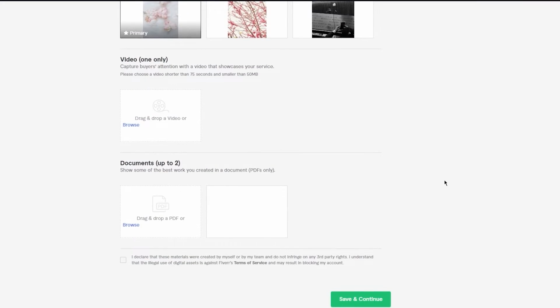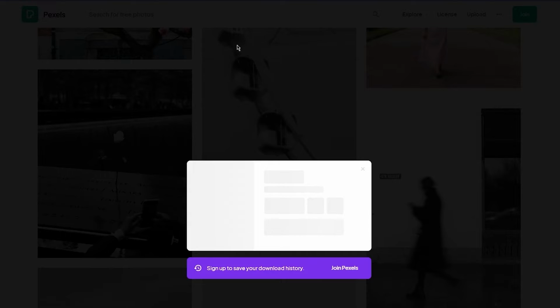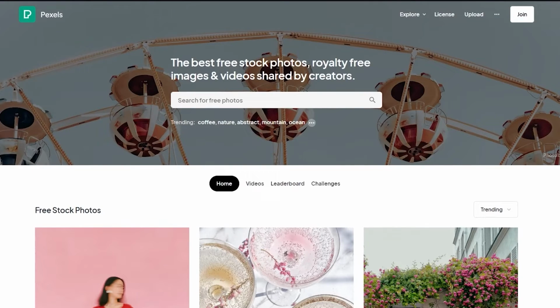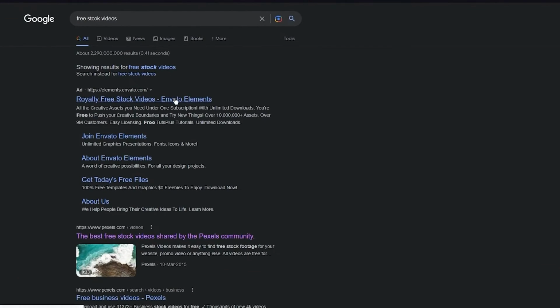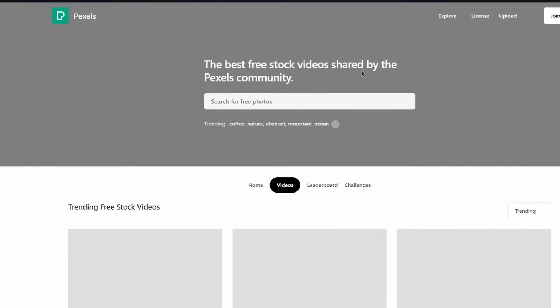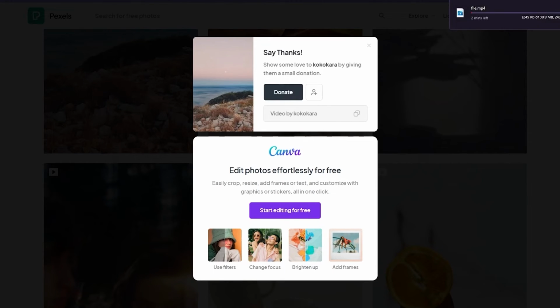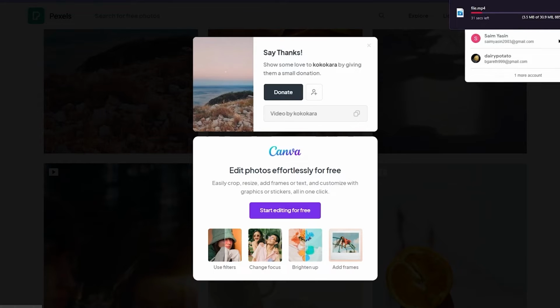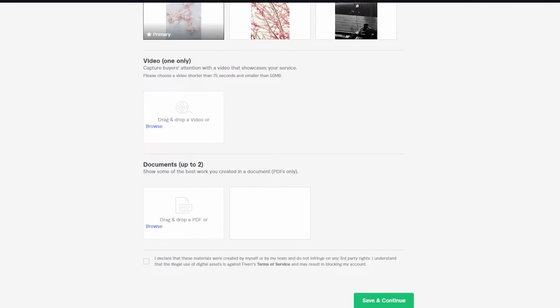Now you also have to add one video to capture the buyer's attention, and it should be at least one or only one. It doesn't really matter. So you can just search free stock videos if you don't have any video, but do remember to add a video later. Don't just keep it totally empty, because if you do that, I think the Fiverr people will see what you're doing, and they will send you a notice that your account isn't fully created. So just make sure what you're doing is in the guidelines and you're doing it properly.